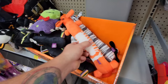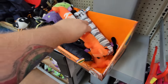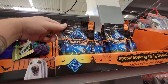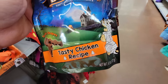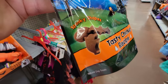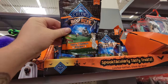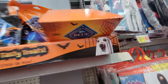Okay, what in the world is this? Oh, it's a dog toy. Holy crap, I was like, what kind of a Halloween toy is that? Look, it's like a mummy, a dog mummy. These are all dog toys. And look, here's dog treats called Boo Bits. What in the world? Look, the dog is dressed up like a mummy. That is hilarious. Tasty chicken recipe. I kind of want to try one. Look, they're shaped like bats and ghosts and pumpkins. What in the heck? If I had a dog, he would be getting Boo Bits right now. And look, there's a dog dressed up like a ghost on the box.